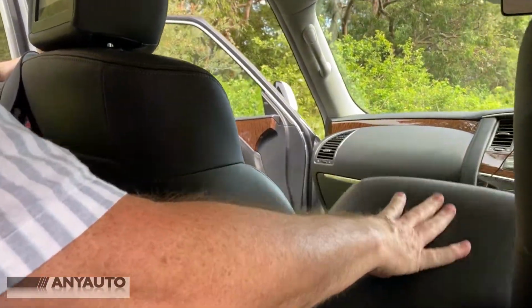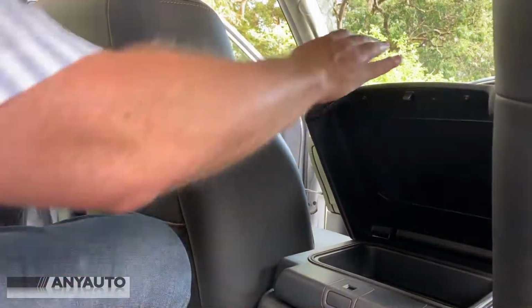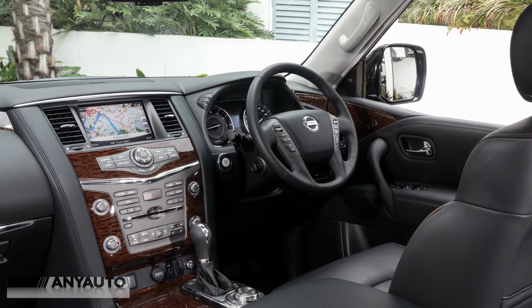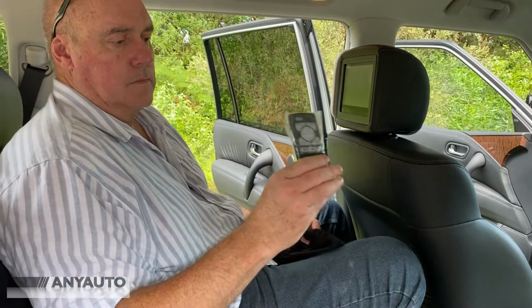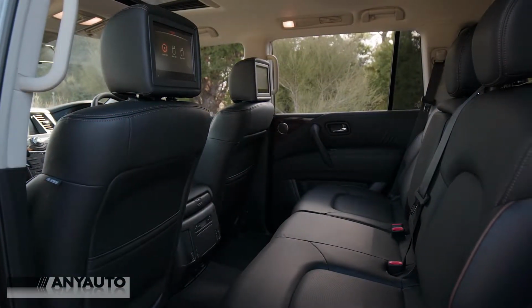A CD slot. So the thing I like in the middle here is the fridge. There's a fridge in the centre console, and the best part is it opens up from both sides. Also for the second row passengers, if you have little ones on a long trip, you can put a DVD in here, or I don't know if it operates from USBs as well. Might do. Entertainment system in the back. They've got wireless headphones, a remote control, so you can put a video on and the kids can just run right in the back seat.